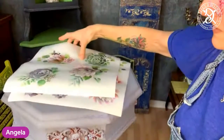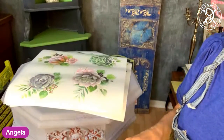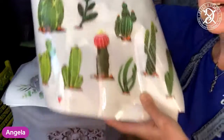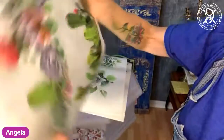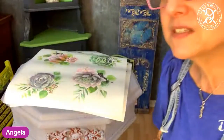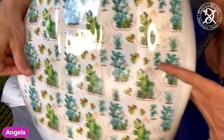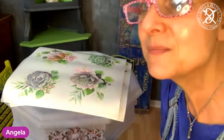Look at those beautiful colors. I've basically chosen the colors of that table for the succulents I want to put on. Those are gorgeous also. Aren't they pretty? It's so sweet. I just love it. And this one, absolutely gorgeous. But that's not the ones I'm going to use. Obviously, you don't have to use everything. There's this sheet also, which will look beautiful on the side of the drawers or something like that. You have that transfer, Michelle. That's great.